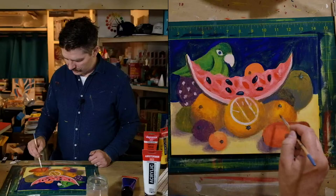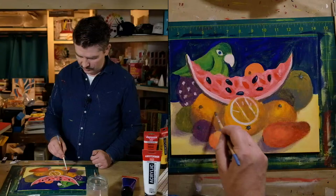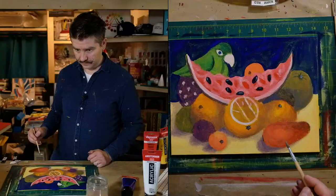But this is kind of an oversimplification of a technique that Leonardo da Vinci would have used to paint the Mona Lisa, for instance, right? Is these very, very thin layers of paint. And we can use this to build up surfaces. Let's go back to here.